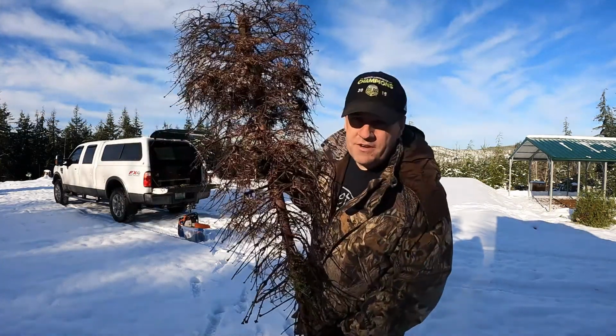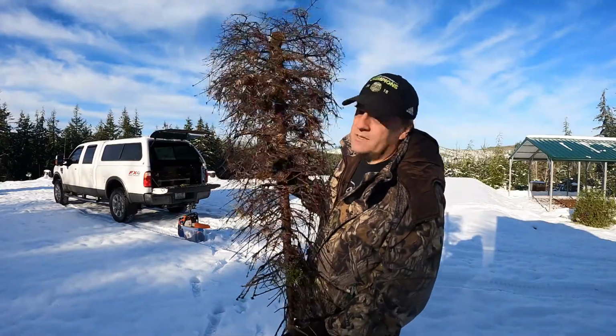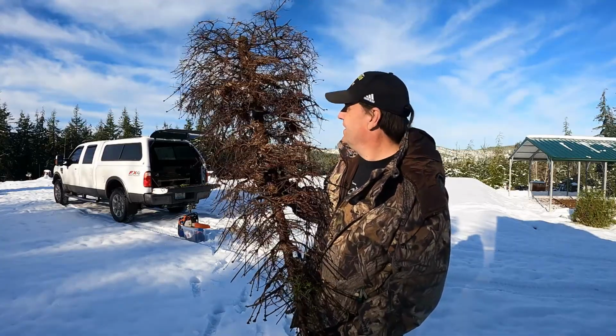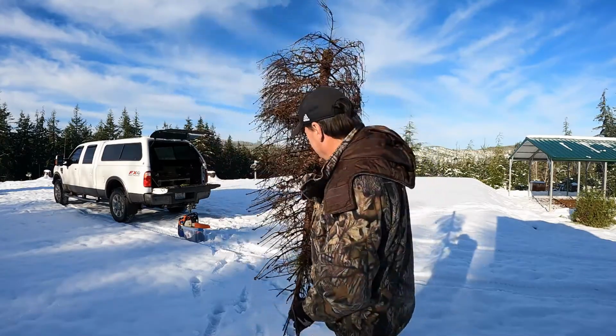This is the Christmas tree from, I guess 2020, COVID year, but it's been sitting in our yard at home for however long that's been, over a year. A little dead, so we just brought it up here to burn.